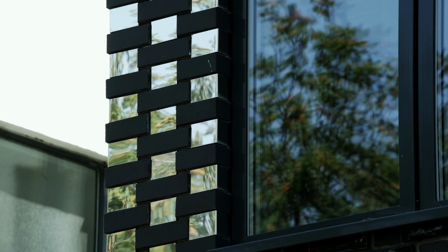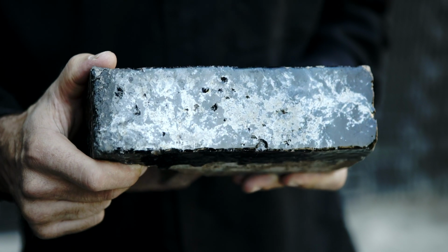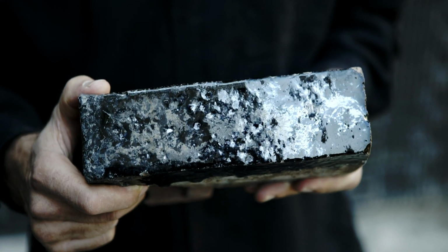We incorporated a lot of mirror-clad bricks into this elevation, and the idea was that it reflected the changing nature of the day and light, and gave the building a certain transparency. And this Black Volcano brick had surprisingly similar qualities of pearlescence and differed throughout the day as the sun moved around the building.